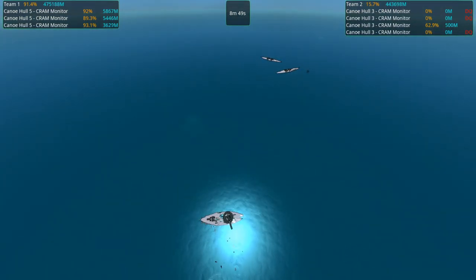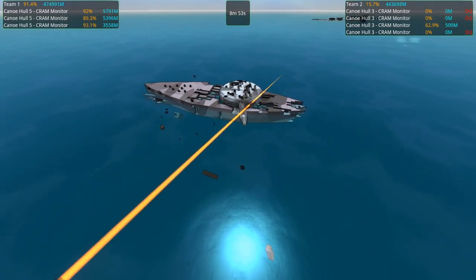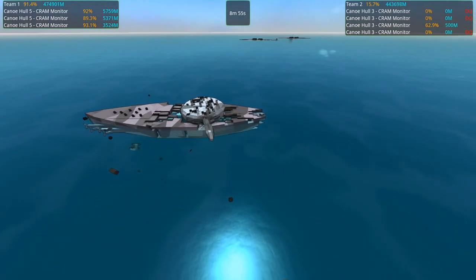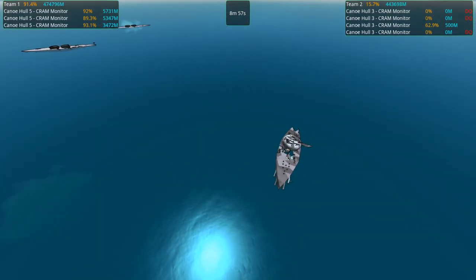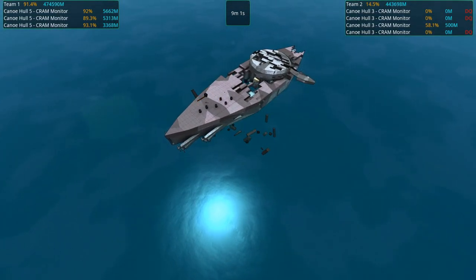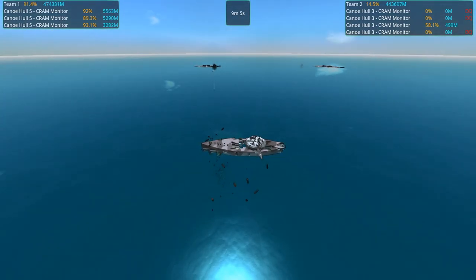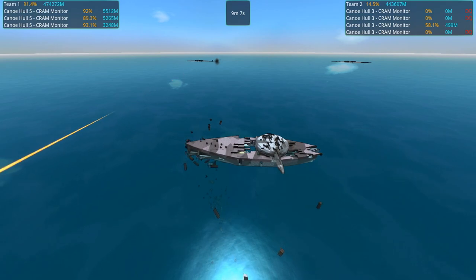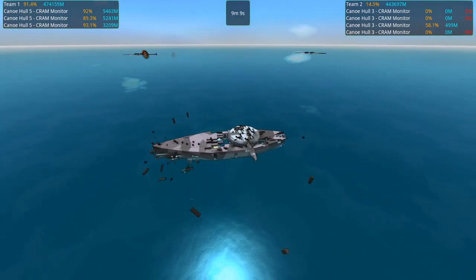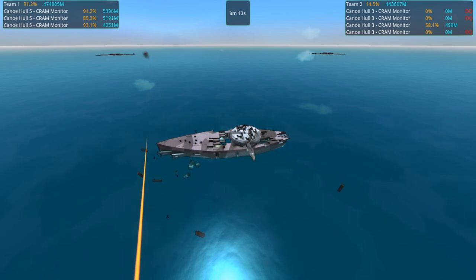Think they're gonna have a hug? No, they're not. Just missed each other. So now we've got three blind men trying to beat up a tiny elephant. I'm mixing my metaphors a bit. Wow. You gotta hand it to the hull number 3s. They put up a good fight. They dragged this out almost until the very end.